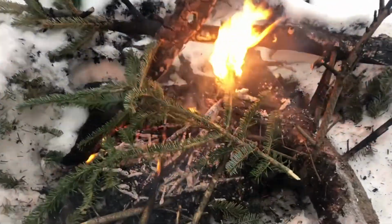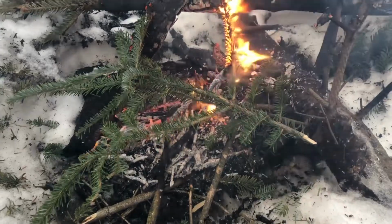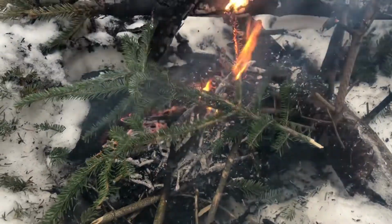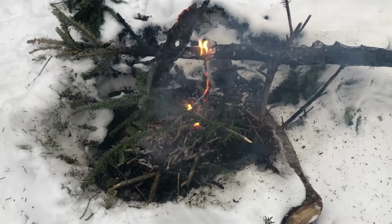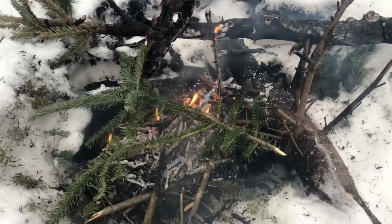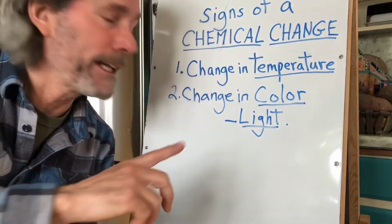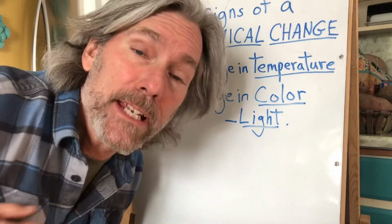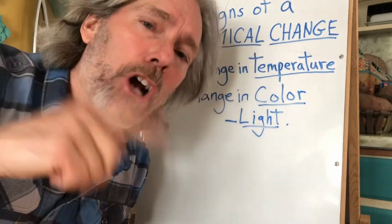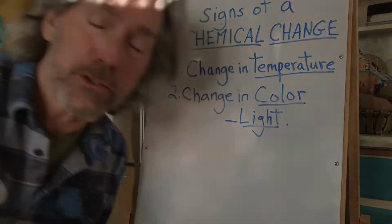Friends, chemical changes are happening all around us. Some give off heat, some take in heat. Chemical changes allow us to live our lives. Yeah, chemical change. Another sign of a chemical change is often a change in color. Sometimes it even gives off light in a chemical change. This doesn't always occur, but these are some of the signs of a chemical change.